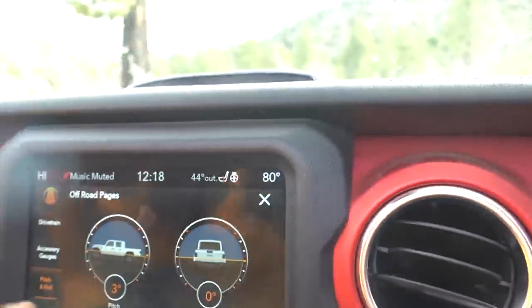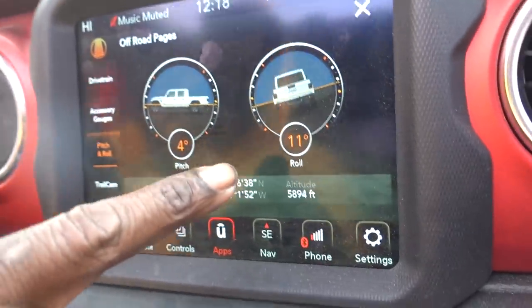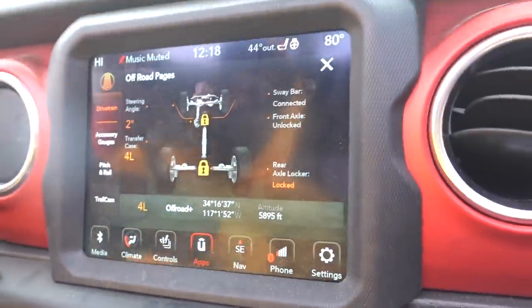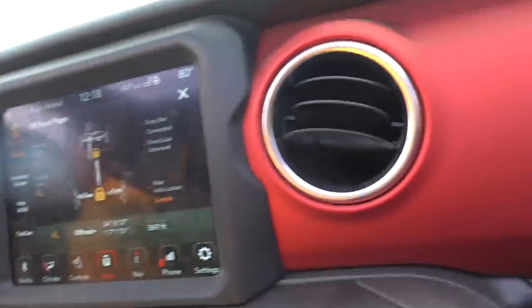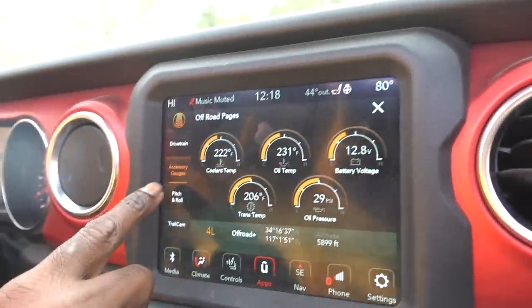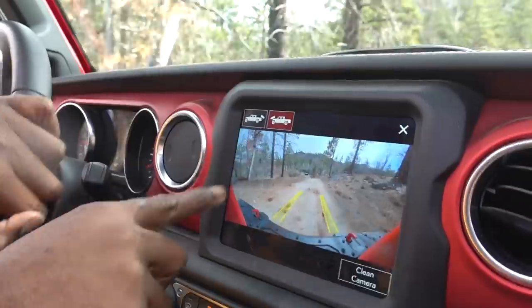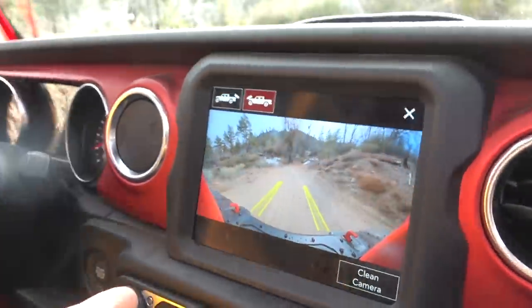So we just found this button that says Off-Road Plus, and we just pressed that, and then we opened up the screen here, and it tells you what our pitch is. 9 degrees of pitch right now. 11 for a second there. Let's see what drivetrain looks like. Okay, so rear axle's locked. It just kind of tells you what you're doing. Sway bar's connected. Accessory gauges. Trans temp, oil temp, battery voltage, oil pressure. Trail cam? That's what we're looking for. That's sick. This is what you need when you're crawling. Damn, now we know for next time. That's cool. I was born for this.